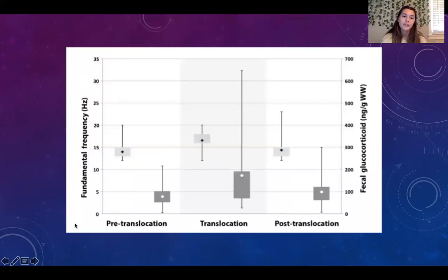For our next figure, just to orient us, we have fundamental frequency in hertz on the left. The reason fundamental frequency was used is that it is the strongest audible pitch, whereas other measures of sound like harmonics would not be as strong. And then on the right, we have fecal glucocorticoid metabolite, which was measured in wet weight.